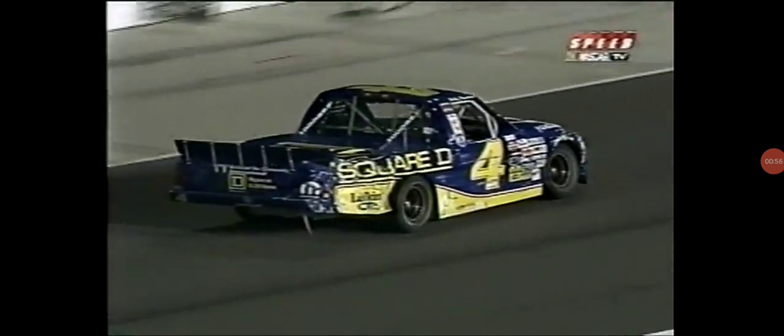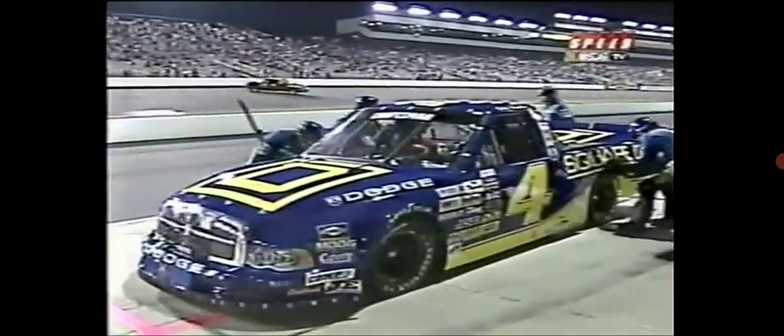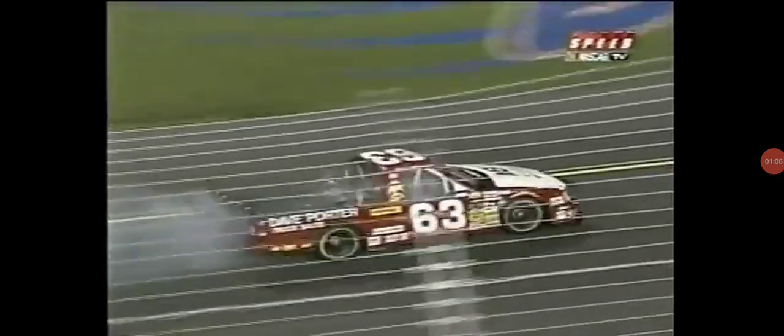And take a look at our points leader, the Square D Dodge of Bobby Hamilton, coming in to make repairs on that truck. Rick, we said it's Wimmer in the 63, smoke flying all over, so obviously there's got to be something being put down on the track. Well, you see the fire out from below the truck. That's obviously oil on the hot headers causing fire, and that oil is going onto the track.